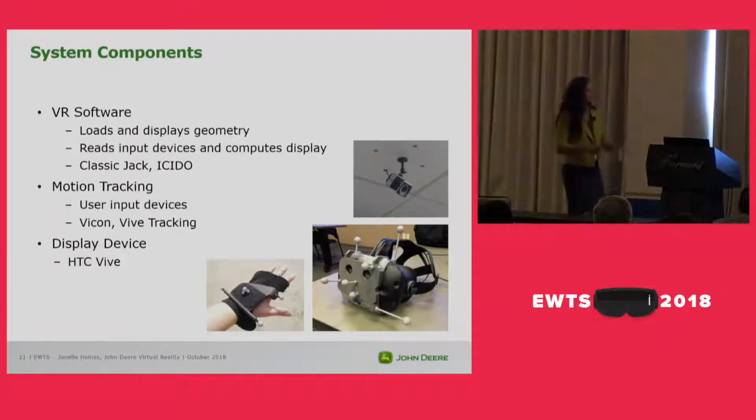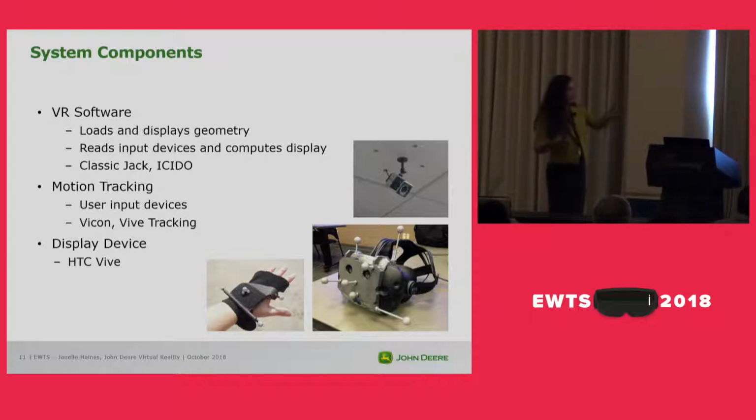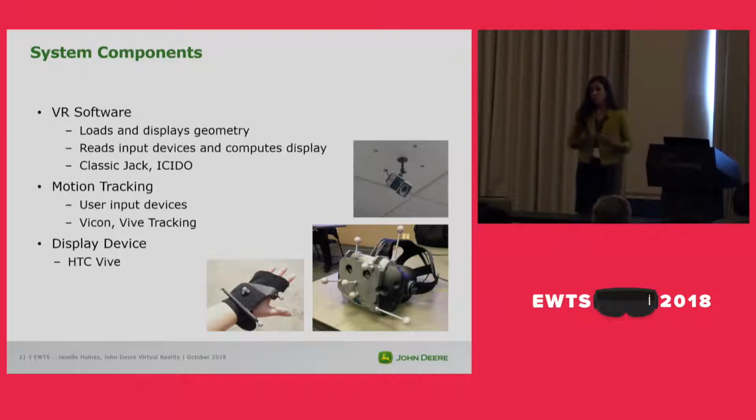All right, so the virtual reality system. Each system is made up of a few different things. I'll start at the bottom. We've got our display device. There's tons of display devices out there. You can go out to our vendor floor and look at a bunch of them. We choose to use the HTC Vive, and even that has emerged over time. We used to use an older one from Rockwell Collins, and now we've moved to the Vive. It works great.